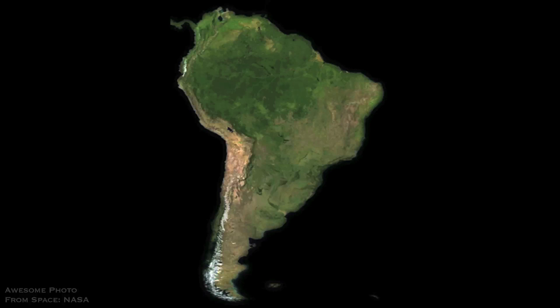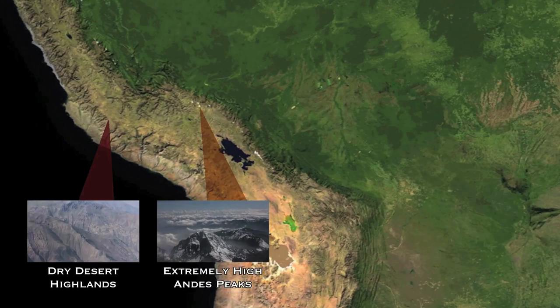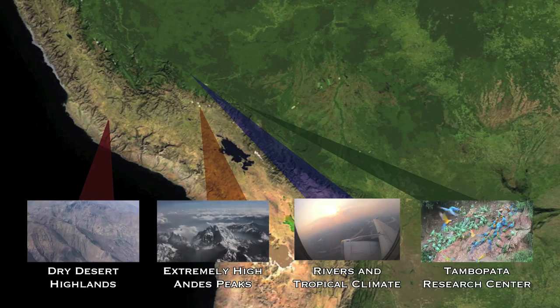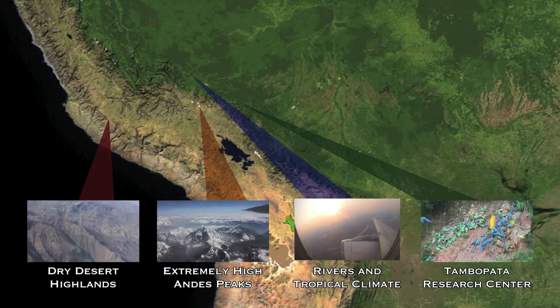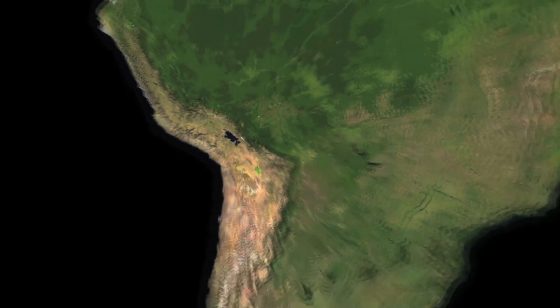If you look at a satellite image, it's easy to see, but the Andes Mountains actually cuts off the moisture before it gets over to the Amazon rainforest. In fact, most of the stuff to the west of the Andes is pure desert. This means that most of the moisture in the Amazon rainforest comes from the Atlantic side of the continent.